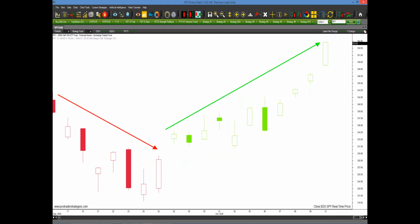Here's an example of when the trend changes. This was in the spiders again, coming into October. At the end of September, we were going lower. And then all of a sudden, we switched to go higher. How could this technique have helped us? Well, we find our first sell right here, where we could have made potentially 10 points on the spiders.